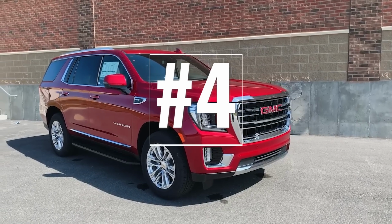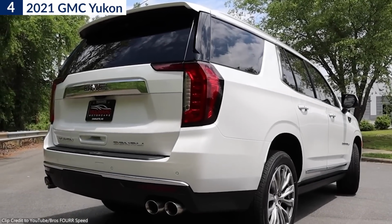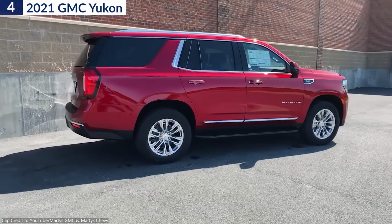2021 GMC Yukon. The GMC Yukon is regularly seen among the best-selling full-sized SUVs year after year. The 2021 model was the first in the Yukon's latest 5th-generation iteration.